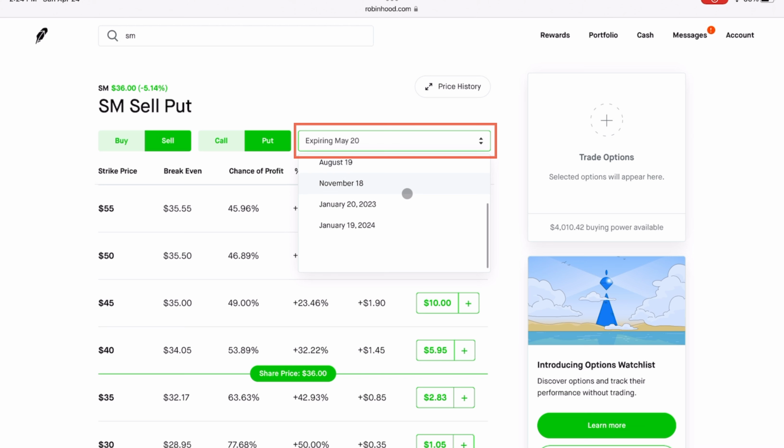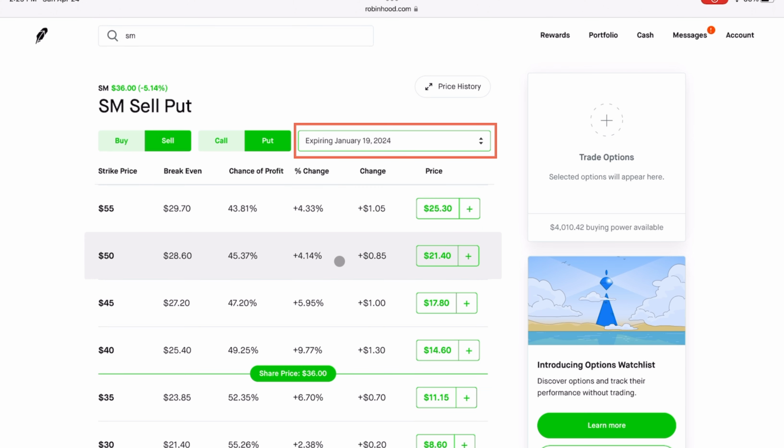Now I'm going to select an expiration date. This just means how long the insurance will last before it expires. If the stock is up by expiration, I keep the entire premium that I collected. If the stock is down, the insurance buyer may or may not exercise his right to sell 100 shares at the set strike price. But regardless of how the stock moves, you always still collect the entire premium if you hold on to it to expiration.